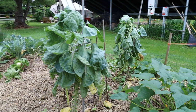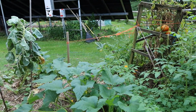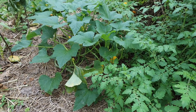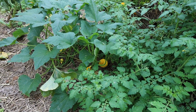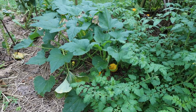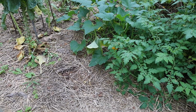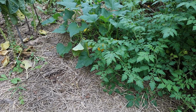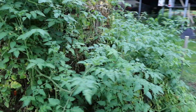So kind of disappointed in that. Now down here, however, these afterthought sort of summer squash, these are lemon drop, I believe, have been doing fine, although one by one they've been looking sickly, and I would pull them out as they do, but we've been getting a regular harvest of them throughout the season so far.